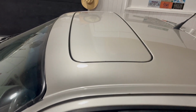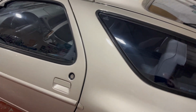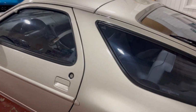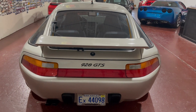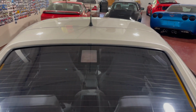Even though these come with a lot of options, this car was configured with a full leather interior. Everything inside is leather with the exception of the dash and dash pod. It also was ordered with special Porsche sport suspension, which gives you the Bilsteins. This GTS was manufactured in March of 1992, so this is considered an early production GTS.